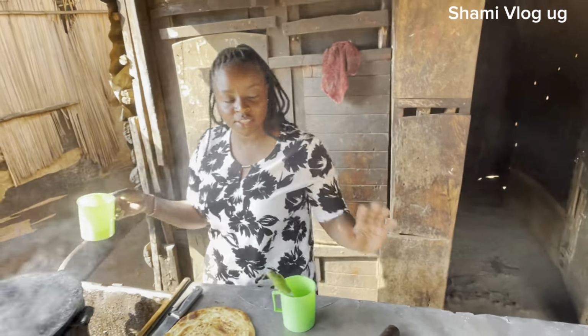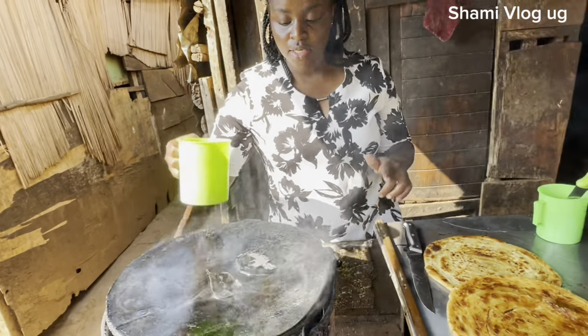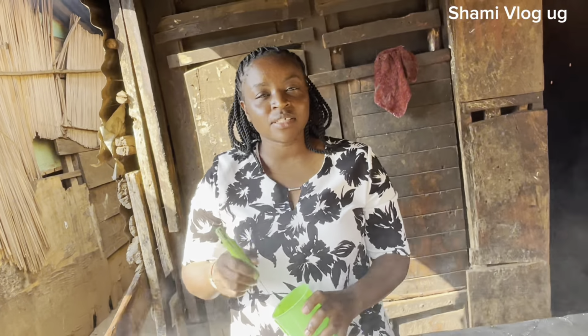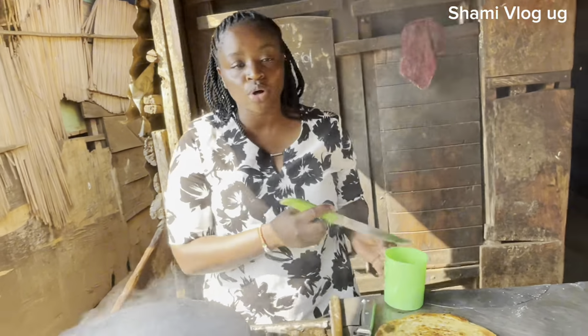Here you have to multitask. What do I mean by multitasking? A customer will come when they want an egg, someone will come when they want a chapati only, some will come when they want a Rolex, and some are just passerby customers. So you have to make sure you attend to all of them.